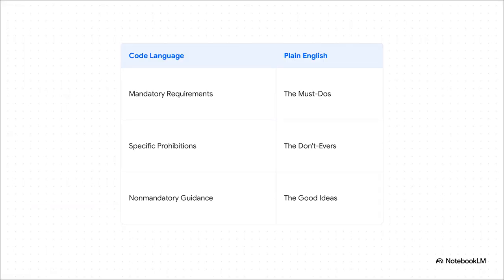Now, the code itself uses some pretty formal language, but its entire philosophy really boils down to three simple ideas. You've got your mandatory requirements. These are the absolute must-dos, no exceptions. Then there are specific prohibitions. Those are the don't-evers. And finally, you have non-mandatory guidance, which are basically the good ideas, the highly recommended best practices.